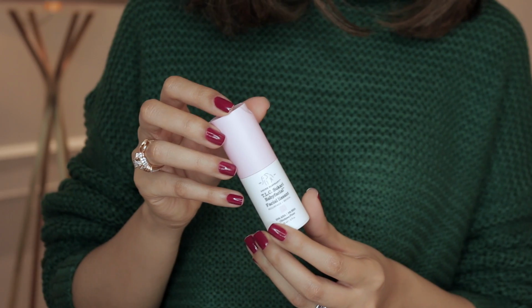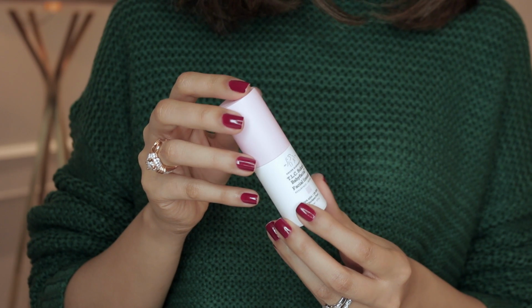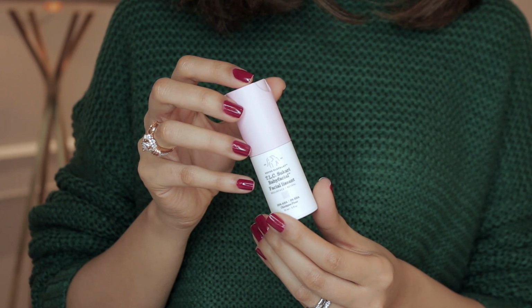The full-size bottle, they have this one, but I don't know if this one was a special Christmas promotion. But the full-size bottle is pretty pricey. It's $85, but most of the things from Drunk Elephant are quite expensive. But if they're all as good as this, then guys, it's honestly worth it. Their products are all very clean products. They don't use lots of chemicals. It's all mostly natural plant-based stuff.